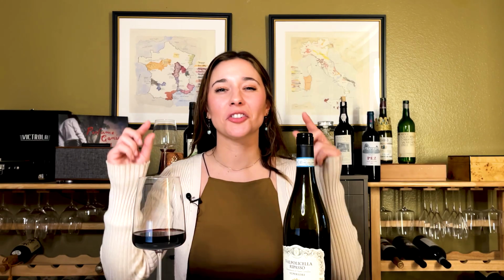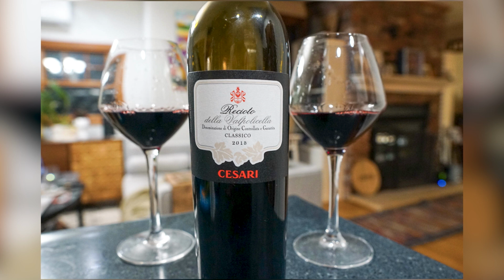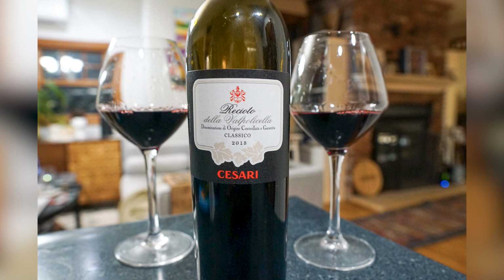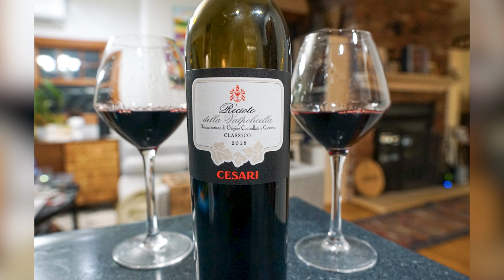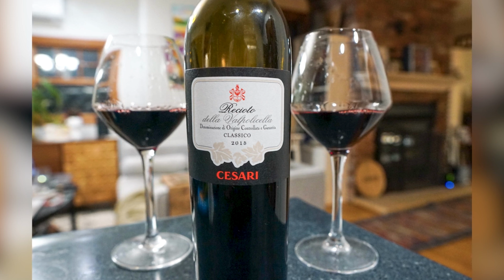That final tier, the little tip of the pyramid, is called Recioto della Valpolicella, and that is a dessert red wine. The process of making it is very similar to Amarone with the dried skins, but instead of letting it completely ferment to a dry wine, they halt it mid-fermentation, leaving quite a bit of residual sugar. It's very rare, very little of it is made, and as you can imagine, also very expensive.